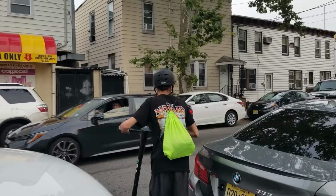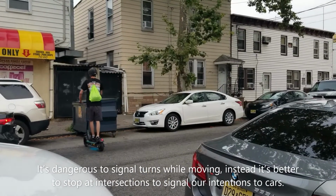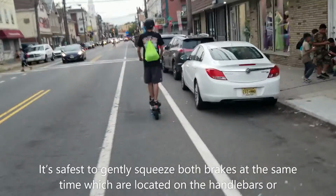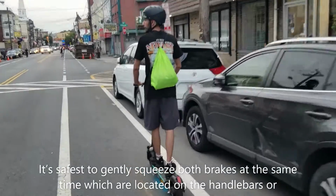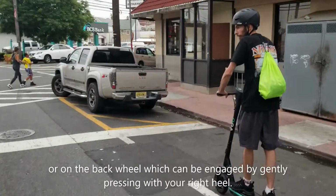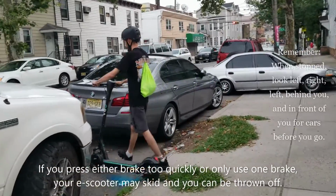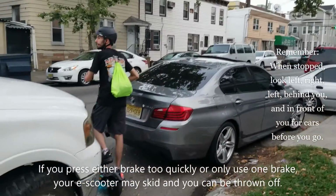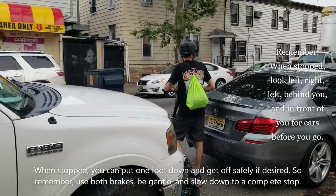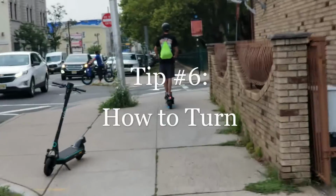Tip number 5, how to slow down and brake. It's dangerous to signal turns while moving. Instead, it's better to stop at intersections to signal our intentions to cars. It's safest to gently squeeze both brakes at the same time, which are located at the handlebars or on the back wheel, which can be engaged by gently pressing with your right heel. If you press either brake too quickly or only use one brake, your e-scooter may skid and you could be thrown off. When stopped, you can put one foot down and get off safely if desired. So remember, use both brakes, be gentle, and slow down to a complete stop.